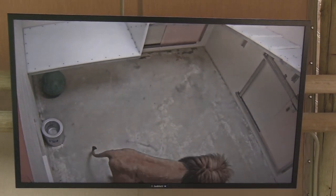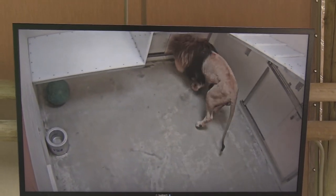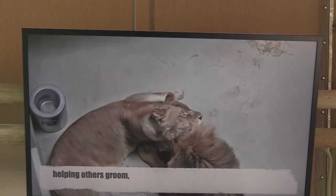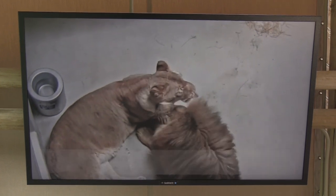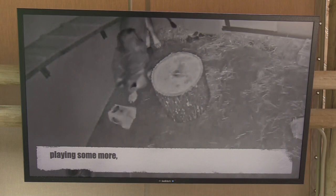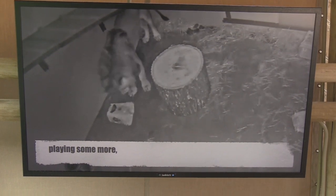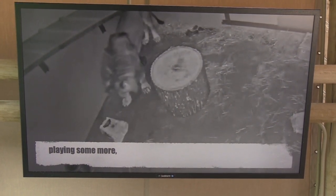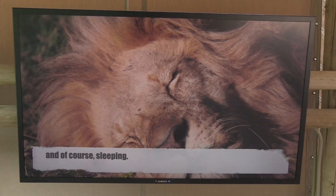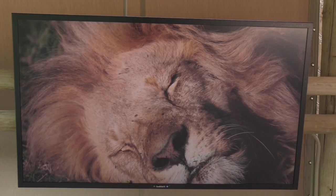Got a little video here. See the lions playing with the ball, grooming each other. Oh, they do best sleeping. Typical pussycats.